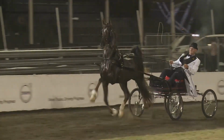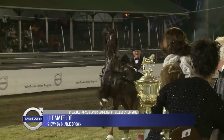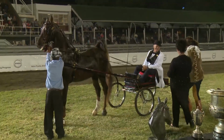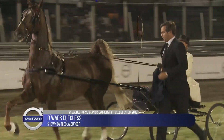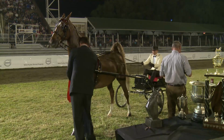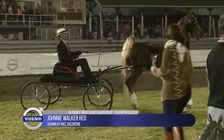And the winner of the SA Grand Champion Fine Harness Horse is Ultimate Joe, shown by Charlie Brown. Reserve champion is O'War's Duchess, shown by Nicola Berger. And third place, Johnny Walker Red, shown by Neil Valentine.